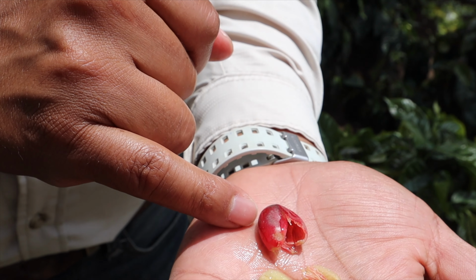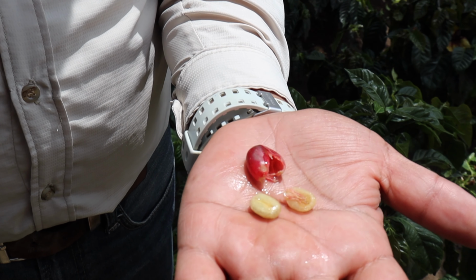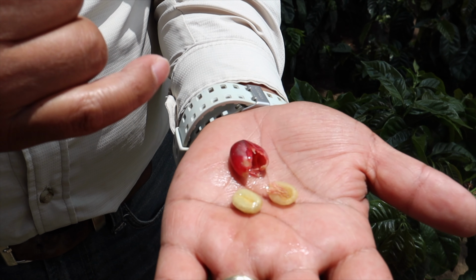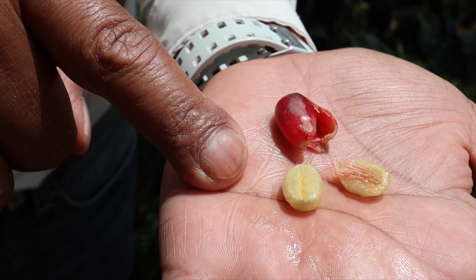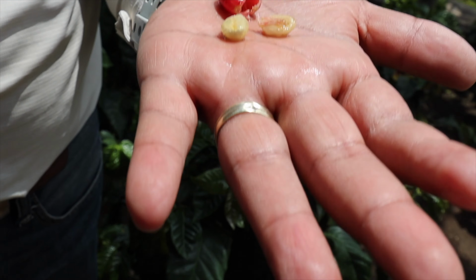This one we use for organic compost. Okay. But we use some to make coffee jelly. We sell coffee jelly. I've never heard of that. Yeah, it's really good. If you want to taste the coffee, you can eat it. It's edible. Mucilage? Mucilage. It's the juice. Okay, yeah. So it's sticky to the seeds.